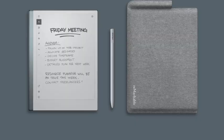Now, I'm in order group 1. I will have mine in July, and I will definitely give you a review. I know that they're probably going to drop prices on the reMarkable tablet. The only thing that I would use this for is notes and maybe a little bit of reading, but I think this new reMarkable is going to be a game changer.